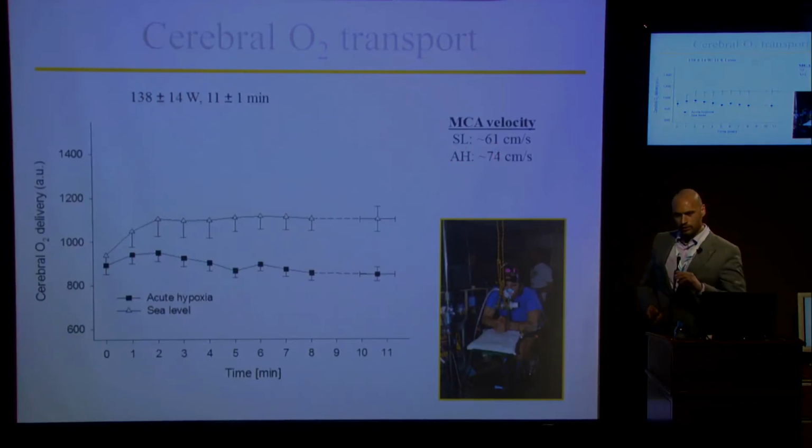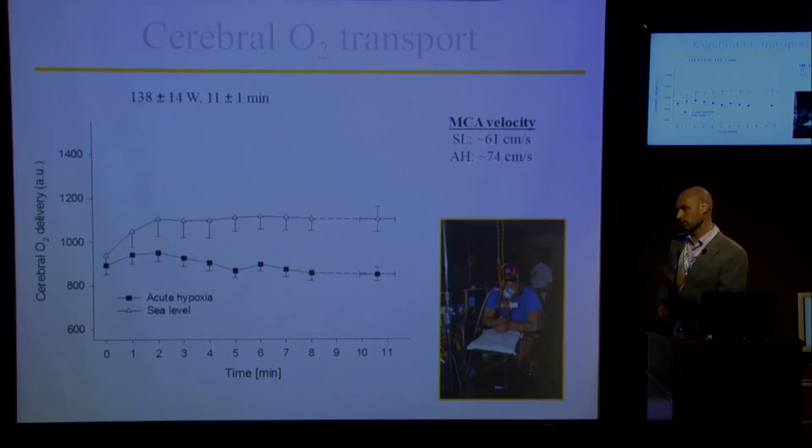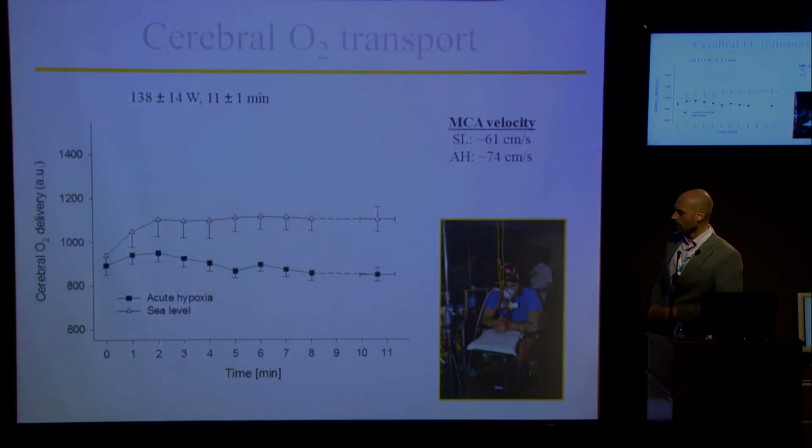Now, we work under the assumption that the diameter of this artery doesn't change with exercise or with exposure to hypoxia. This is a very hotly debated topic right now, and you can find arguments for both sides. It does change, it does not. For now, let me say it does not change.